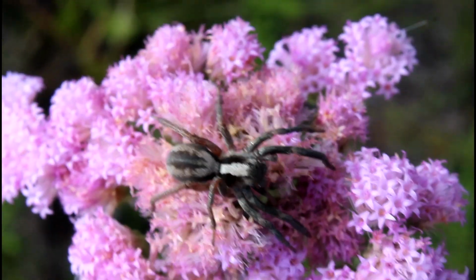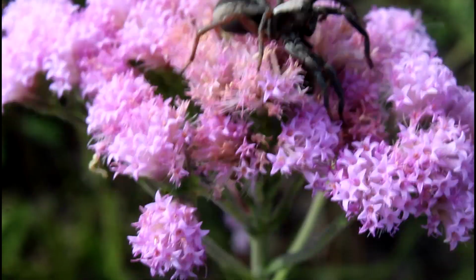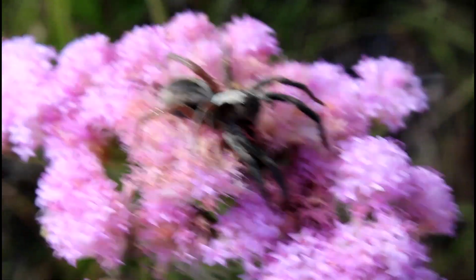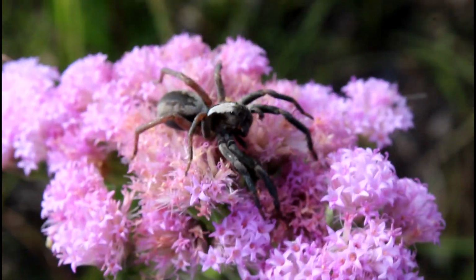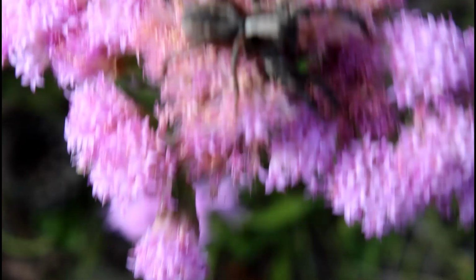What this large-sized subterranean spider was doing on top of a tall flower, and how it managed to get up the tall, thin stalk, is a mystery to me. Nonetheless, this was a lifer and probably a moment I'll never relive again.